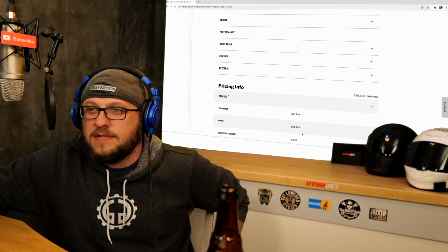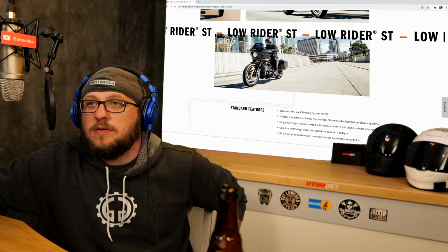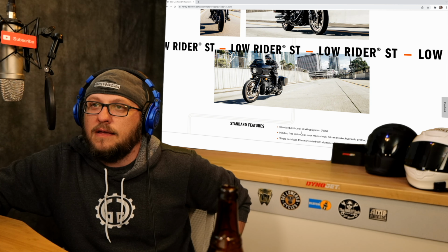$22,000 for the color. You start going up there in price a little bit. But for what you get out of this thing, you get the speakers, you get the fairing.